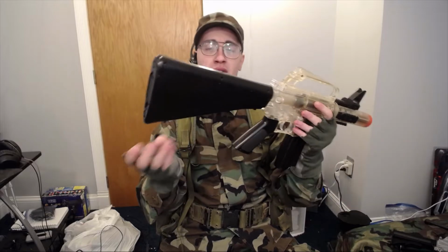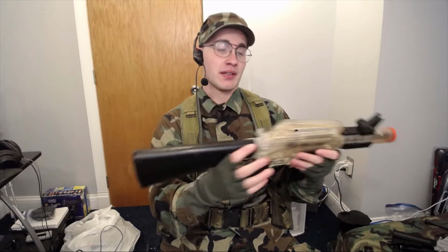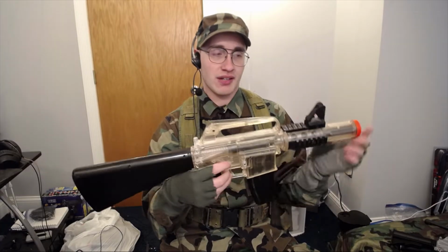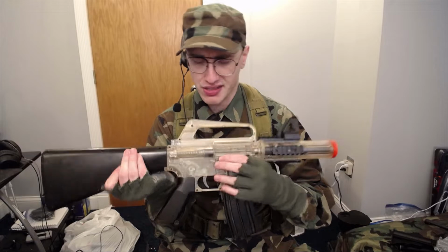I think this is an A1 stock, I could be wrong. The butt plate is rounded off, and then it's got a broken sling mount. All I got was the gun itself. I got the magazine and the gun, and that was it. This one's aged quite a bit, as you can tell. The plastic is starting to yellow.